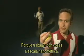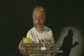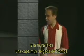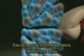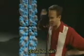That's because he works with things on the nano scale. Imagine that the balls Ivan uses are electrons, which are only tiny parts of atoms, and the wall is just a very thin layer of atoms. This is the scale where matter can obey a different set of rules. Ready, Ivan?